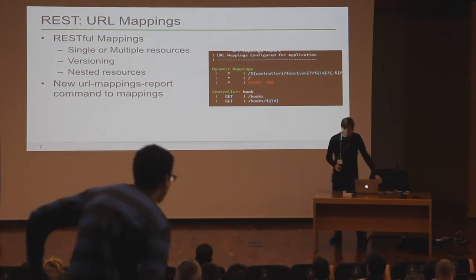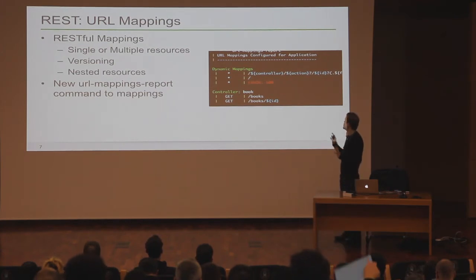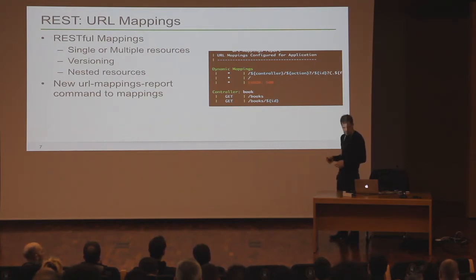Then on the REST side, we added support for RESTful URL mapping. So essentially, you can have single or multiple resources that map to a REST endpoint. So, for example, if you only have one profile domain class, that's like a single instance of the whole thing in your domain model, or you can have multiple instances of a REST resource. We've got support for versioning, nested resources, and a nice little new URL mapping report command, which allows you to visualize your RESTful mappings.